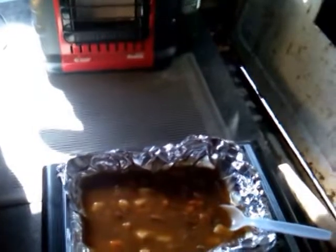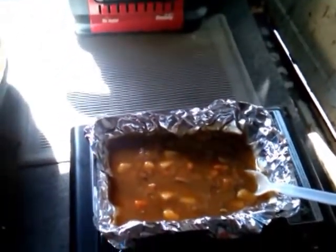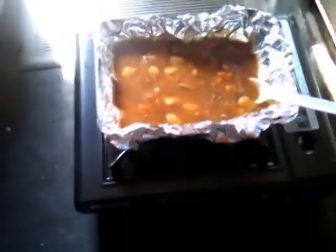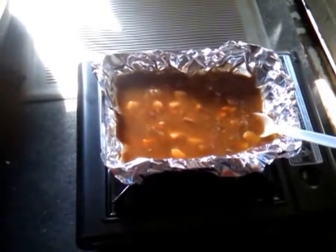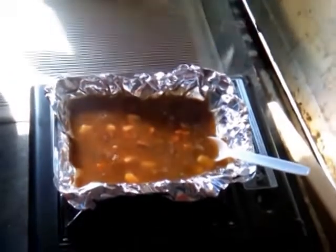But man, this is smelling good. It actually is one major problem about trying to do some stealth cooking, is the smell of it. It smells so good, and the smell's going to travel, and some people are probably thinking, what in the hell is going on? It smells so good, and where's it coming from?